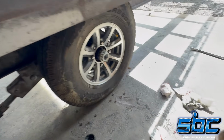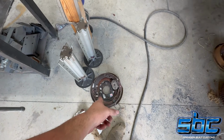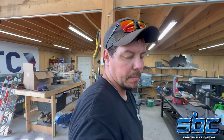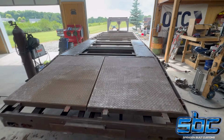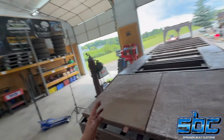But yeah, so got all the old stuff. The brakes really didn't look super bad. They looked fairly okay, so I'm probably gonna end up keeping those just to have as spares around. But there it is. I think we're ready to pull it outside and shoot some paint on it, or at least wipe it down and then shoot some paint on it. So let's make this thing black.